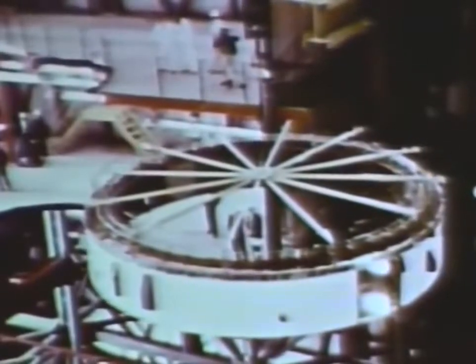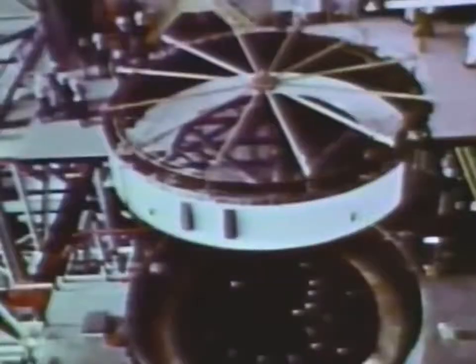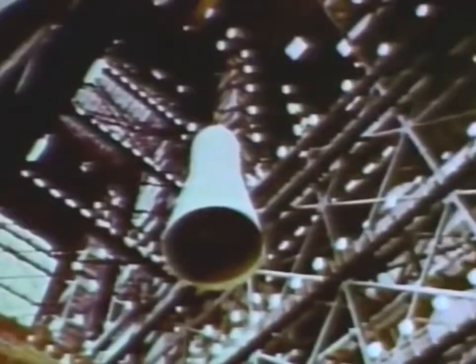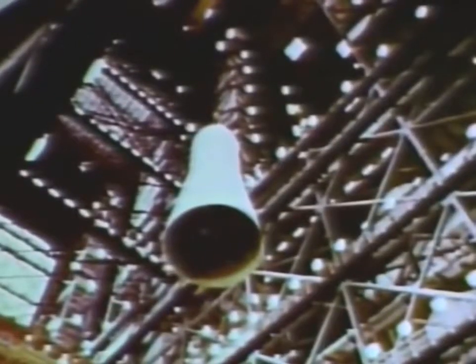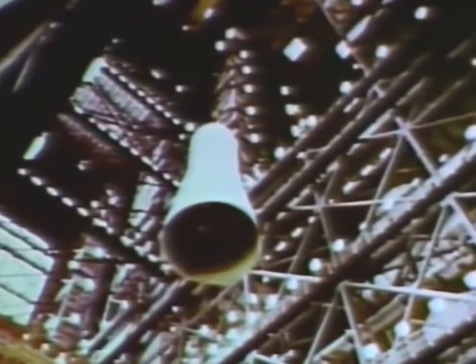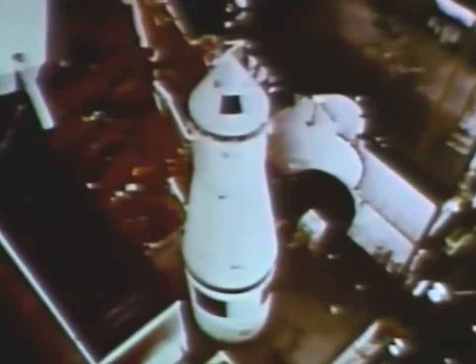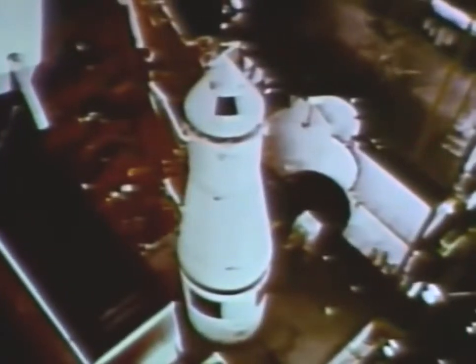The instrument unit, a huge ring more than 21 feet in diameter, houses the complex electronics which guide and control the rocket during flight. The 3-section payload, including a model Apollo spacecraft similar to those which will later carry men to the moon, was then placed atop the massive space booster.